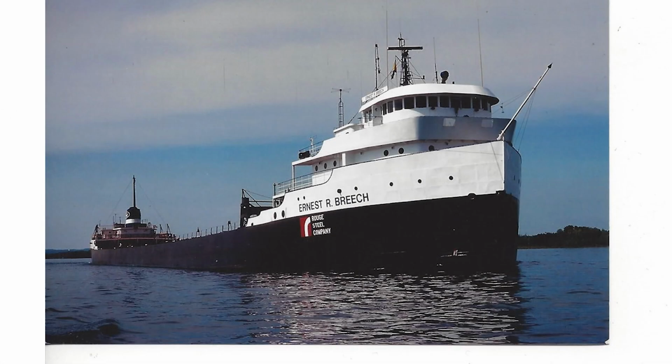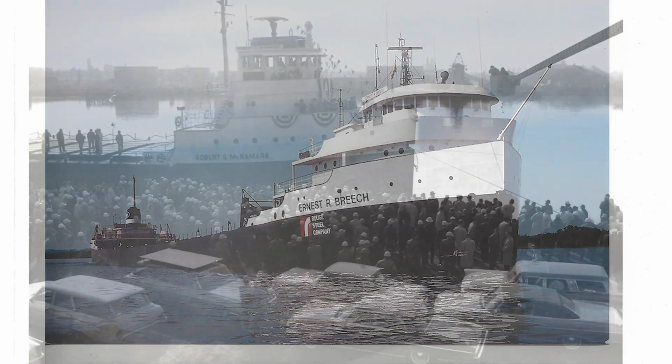Here she is with her Rouge steel markings. Ford redid the steel division and slowly spun it off as Rouge Steel, and then various people operated it, and then it got bought several times, and it went to the Russians, and it came back, and it did this and that. And it's there now. It's owned by another company we'll mention soon. Here's the Breech downbound with her Rouge steel markings.